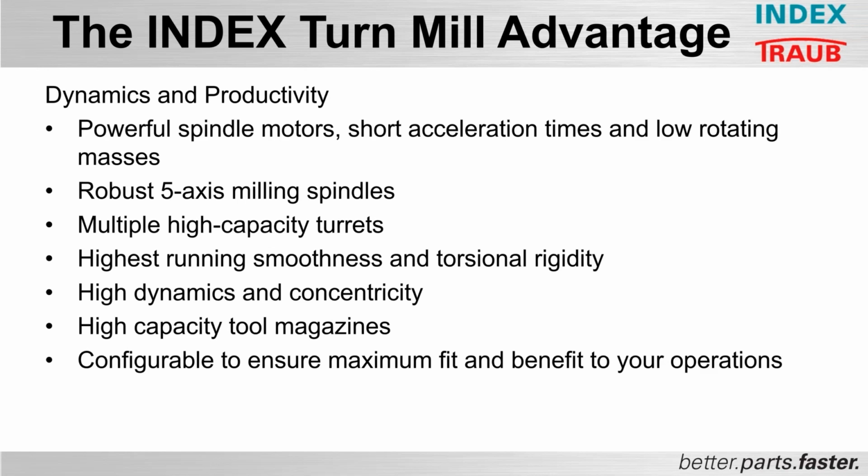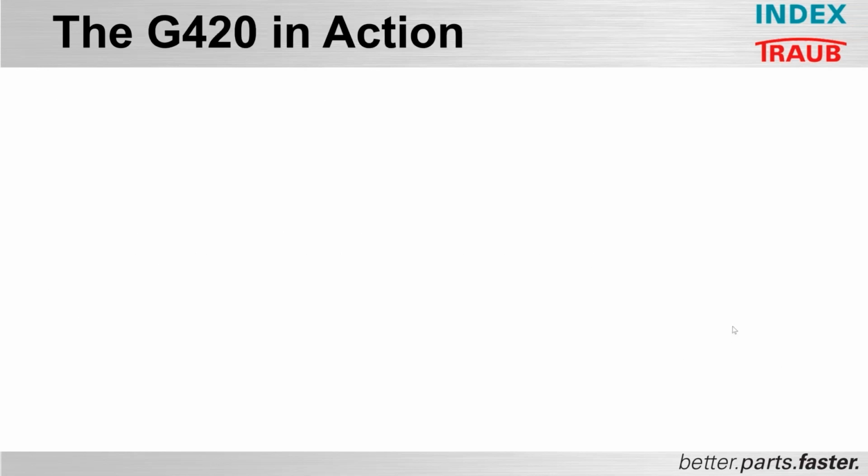And lastly here, we can configure the machines to meet your needs. You don't have to purchase the machine in the configuration that it comes in. We can configure the machine into what meets your needs the best. I've got here one last video that I'm going to show you. This is of the G420. This is going to run here and show you a lot of the features of what is done with the 420.